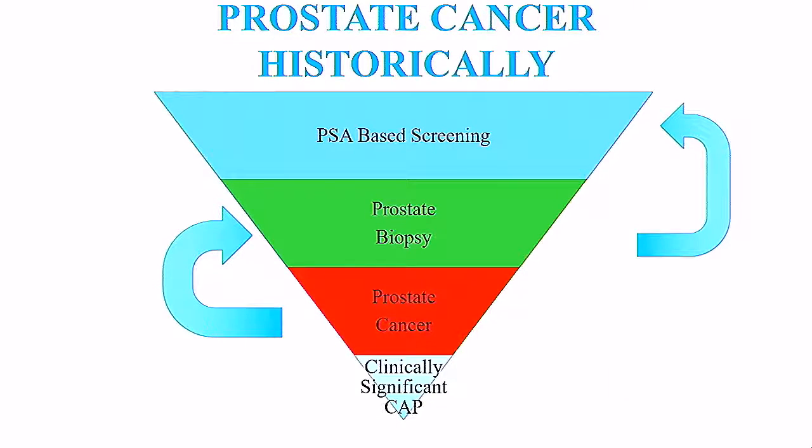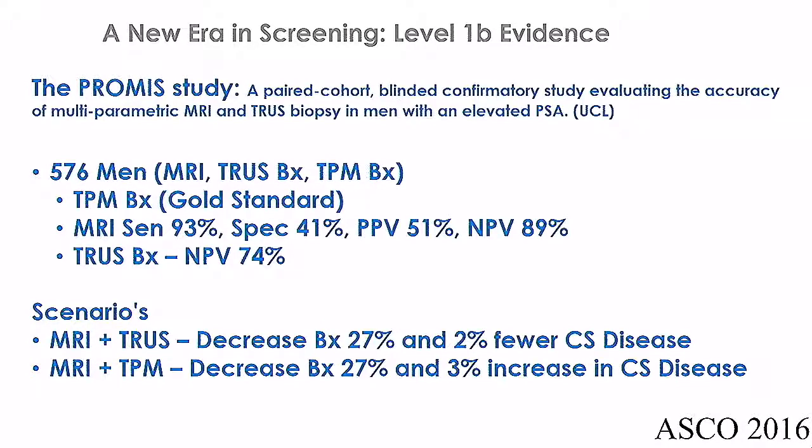In the past, prostate cancer looked like this. You had an elevated PSA, you were sent to a biopsy. As I said, 70% were sent back to the screening pool. Other people were diagnosed with prostate cancer, sent back to continued screening, which we call active surveillance, and others went on to treatment. What's different? Well, what's different is level 1B evidence showing that MRI before biopsy can stratify a patient's risk to the point that they can maybe avoid a biopsy.